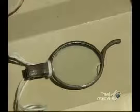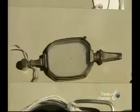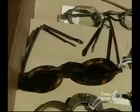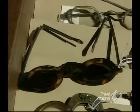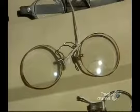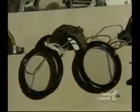The first eyeglasses were a single lens, basically a magnifying glass. Later, scissor spectacles aided both eyes and became known as a pair of spectacles. The frames were made of leather, wood, tortoiseshell, and metal. These Chinese glasses are the oldest in the museum. Though their precise age isn't known, they may predate any in Europe.